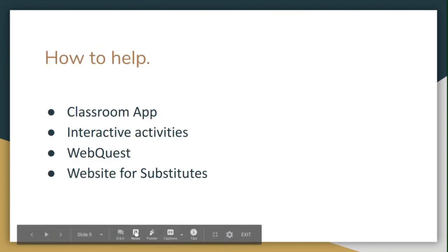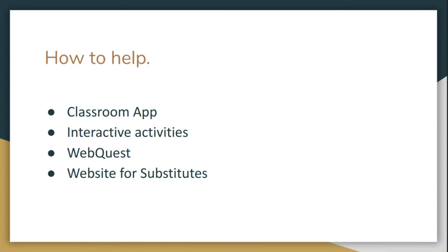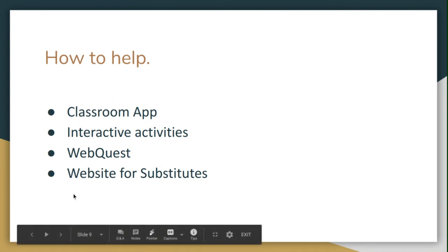So how can technology help this? For one, he could develop a classroom app. He could use interactive activities such as Quizlet or Kahoot. He could also design web quests for his students to participate in independent learning, and he could build a website for his substitutes. I know as ag teachers, we're going to be gone a lot, especially during the spring, and there can be a miscommunication between subs and teachers as to what the students are actually supposed to be doing, and this website would help eliminate some of that confusion for both parties.